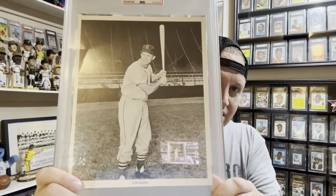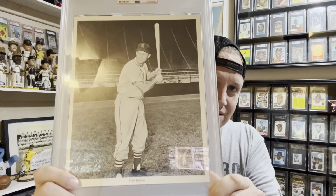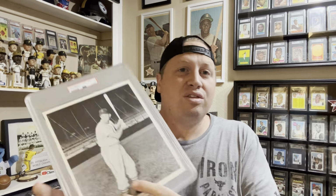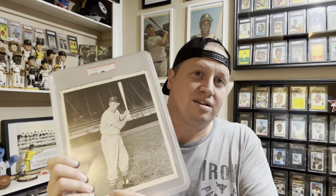The thing is awesome. So I actually looked on the PSA website. There's only 3 total graded. So you don't see these graded very often. So very, very excited for that. Next up are a few gifts I got on Thursday.